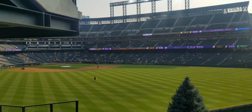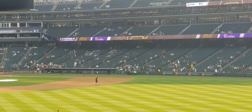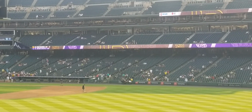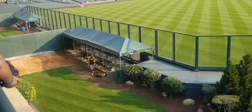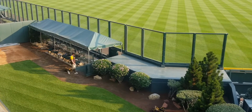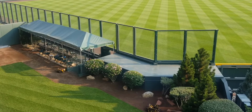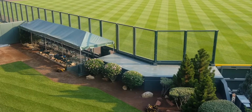Actually sitting behind the Padres dugout over there, 20 rows back. Get a few toss up foul ball. So coach, let's see what he does with these balls. Just don't think any of them are for us. I think just getting them ready for bullpen practice.